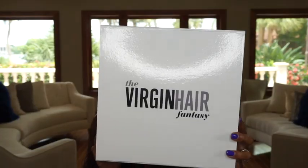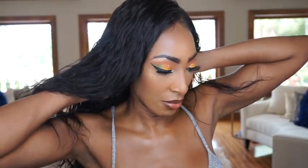So let me show you guys the box that it came in. This wig does come with an elastic band in the back and combs. There's a comb all over the place. There's combs in the back here. There's 2 combs here. There's actually like 3 combs in the back, and then I've got some that, whenever you put your wig on, you tuck it under and then it keeps it in place.